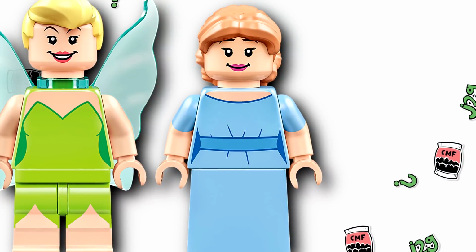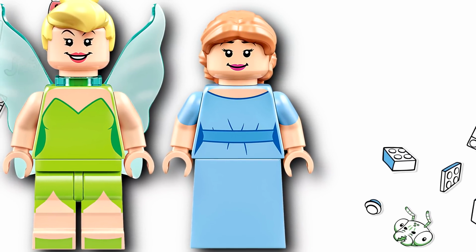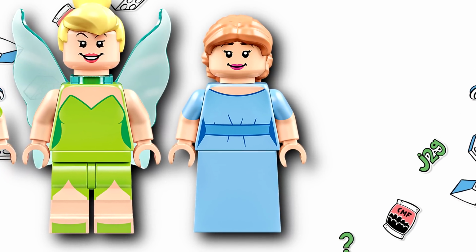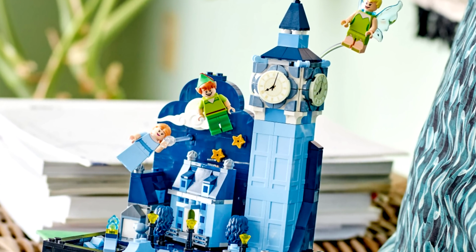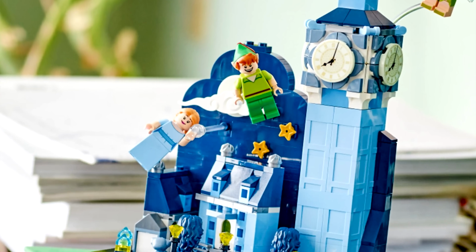And solely based on what has leaked all over Instagram, it does not seem like Wendy is a character that comes in the new Disney Castle set, but we'll see when that gets officially revealed. So this is an exclusive character in minifigure form to this set, and I love that new hairpiece that was introduced in that mini doll Treehouse set.